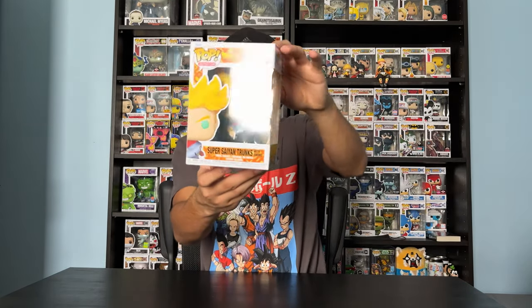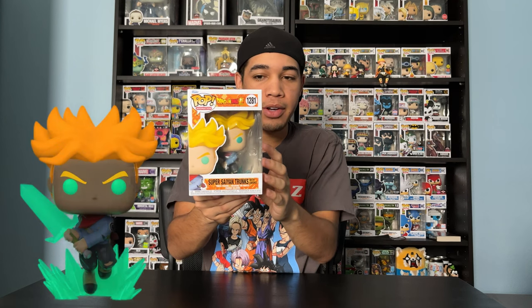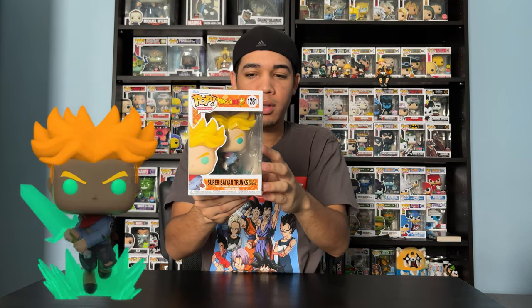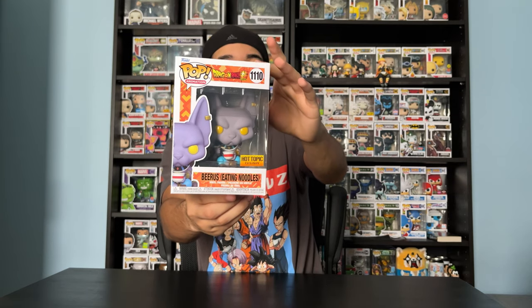Next up, Super Saiyan Trunks with Sword. This is another new Funko Pop, part of the new wave. They actually have an Amazon exclusive Glow in the Dark variant. It's pretty cool. I wish I had gotten it sooner, but I ended up finding him later. And lastly, I got Beerus eating noodles. Hot Topic exclusive. This guy was hard to find. I never thought I would find him at Hot Topic, but I went in one day and boom. They only had a few of them there. So yeah, I'm really happy to get my hands on this guy.